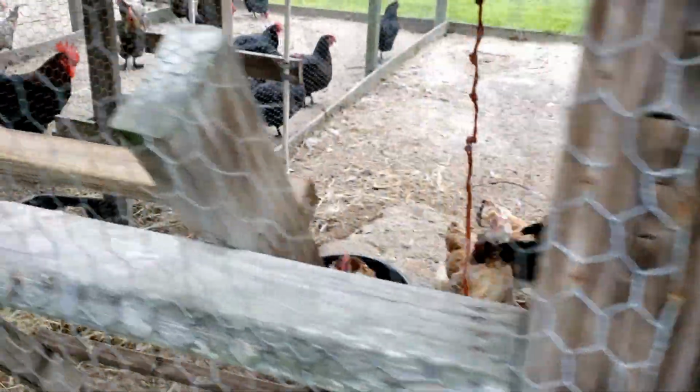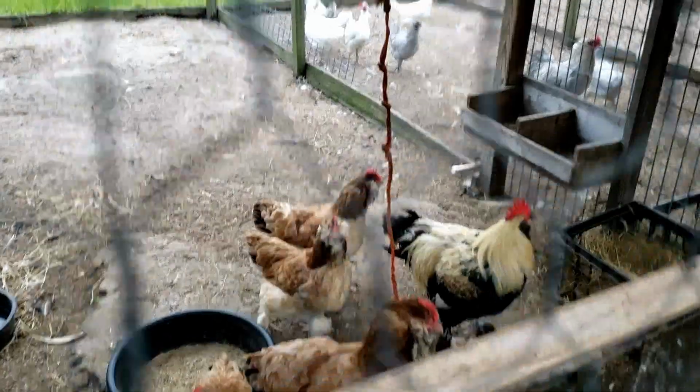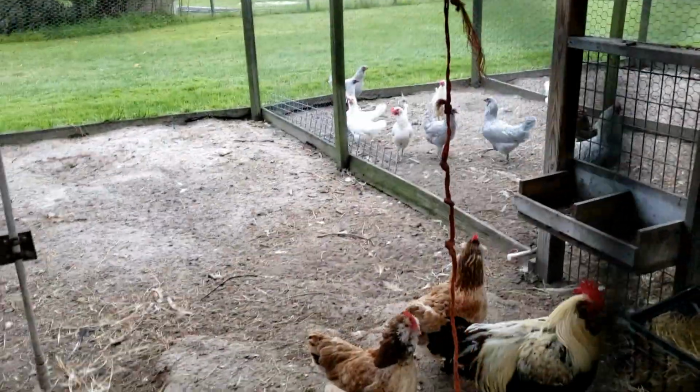Roosters don't like me, they like my legs. These are one of my favorites. These are Favarels. The salmon Favarels. And they are the most gentle birds. They're so sweet.